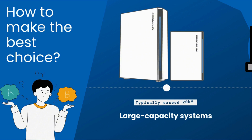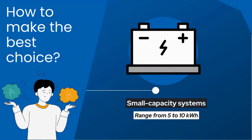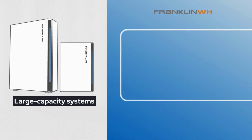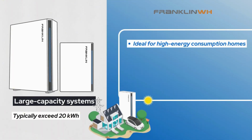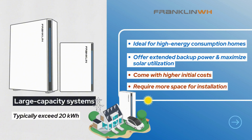So are you unsure about whether to opt for a large capacity or a small capacity home battery system? How can you make the best choice? Let me provide you with some practical tips. When choosing a home battery storage system, the decision between large capacity and small capacity options can be quite challenging. Large capacity systems typically exceed 20 kWh, or kilowatt hours, which are ideal for high energy consumption homes. This will offer extended backup power and maximize solar utilization. However, they come with higher initial costs and space requirements.